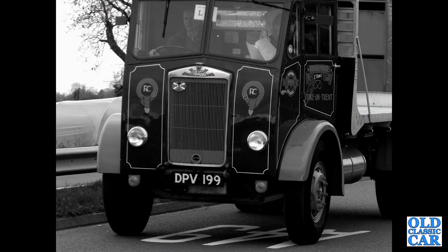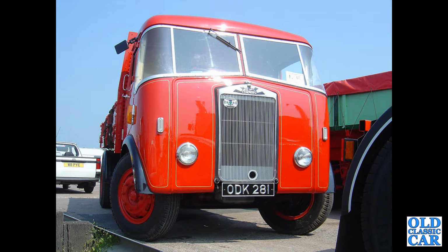Rumbling by on the Cheshire Run quite a few years ago. It's the only photo I've got of this one. DPV 199, that's a 1954 Albion Chieftain. This beauty, ODK 281, that's a 1956 Claymore. Stunning cab, wraparound screens, very modern for its era.